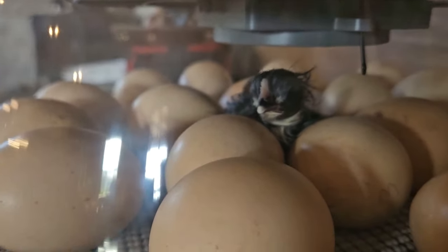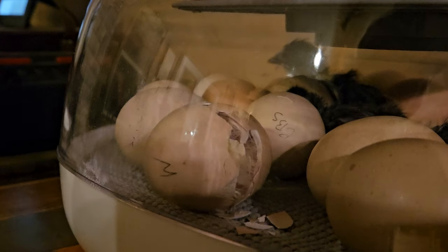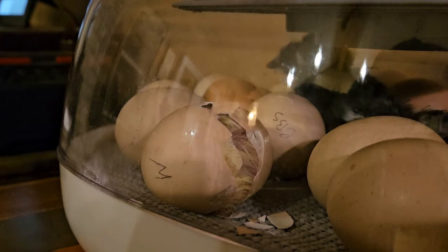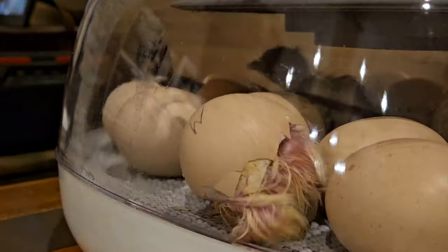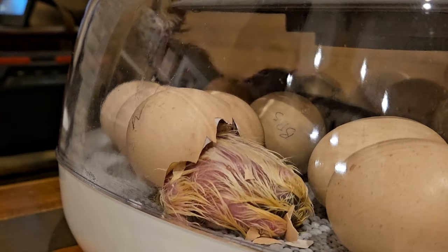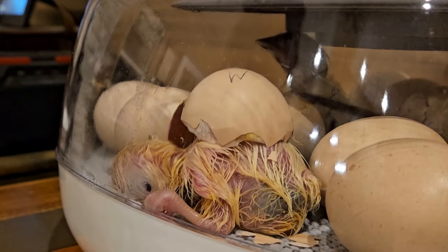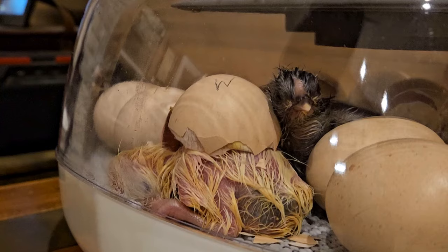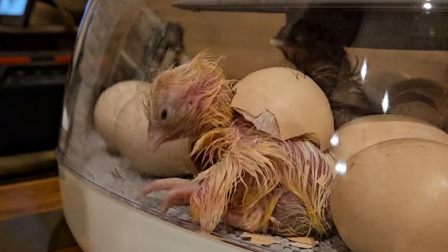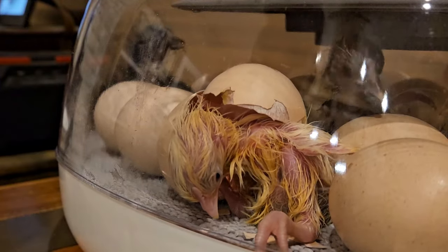Well, he made it out. We got three now. We're about to have four because this white one is just about. Oh, sure. There he comes. Oh, he's coming out right now. You see him? There he comes. Look. Welcome to the world. Oh my goodness.